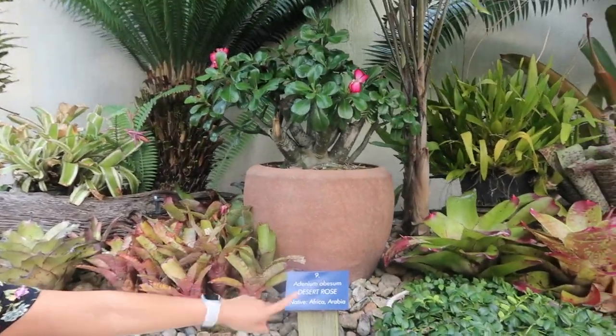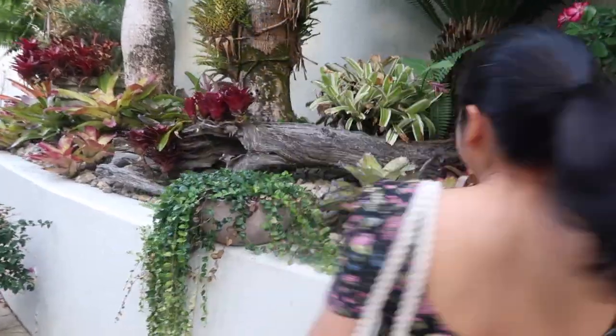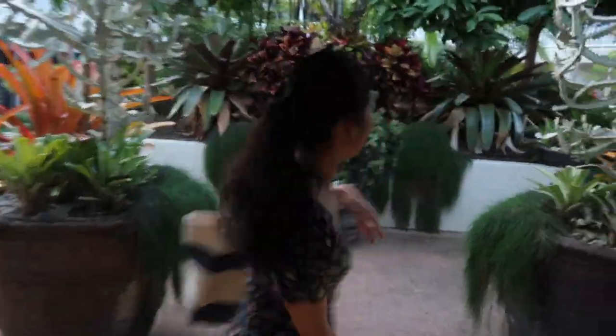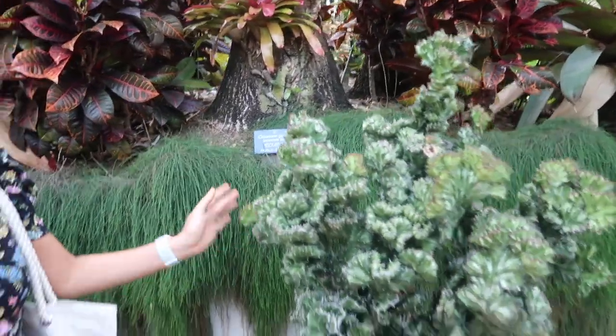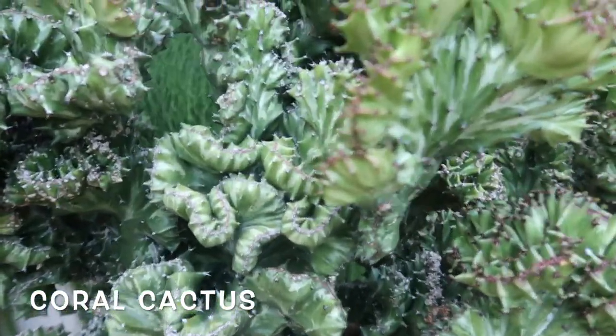Desert rose, I think this one. A desert rose. From Africa and Arabia. Wow. And here, let's go here. I love this, it's beautiful. It's very nice here. I've never seen like this. Look at that. Look at this coral. Wow. Cocktail. That is nice.